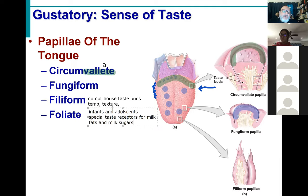Why might it be useful as an infant or as an adolescent to have these milk fat and milk sugar receptors on the lateral aspect of the tongue? For breast milk.